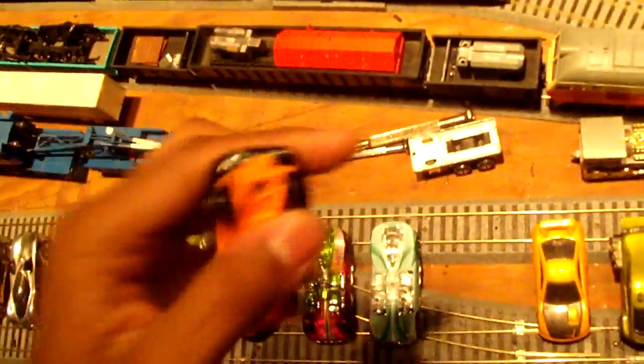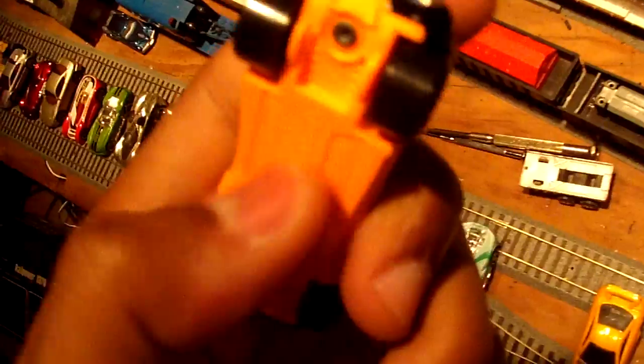I like it because it's got the blue and how the hood matches the windshield. It's like one big piece. And the rims, I mean, look at those rims. And it's got the orange chassis. That's plastic, by the way.